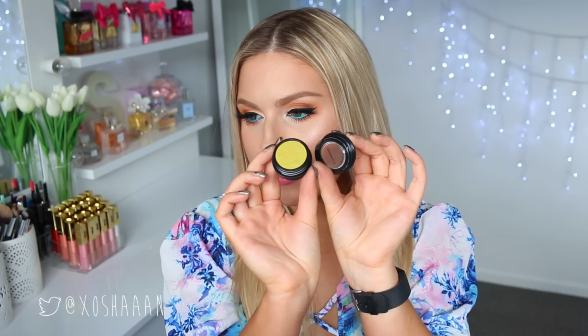I got a couple of the Electric Cool eyeshadows that I didn't already own, basically because I really want to do more bright crazy looks. I feel like I've done so many neutral wearable looks lately, and I just really want to get back into the crazy colorful looks. So this one here is called Brilliantly Lit, and it's a really cool chartreuse green color. And then this one here is called Infra-Violet, and it's such a cool violet fuchsia color. I love it. You guys know how much I love purple. I use them all the time.